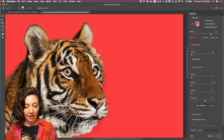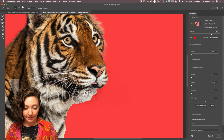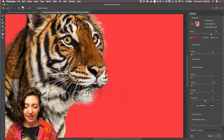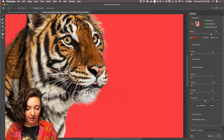I'm going to increase my brush size with my bracket keys. We'll just go over right there because this is especially rough. Oops. And like I said, with the stock preview, it's not going to work perfectly. And then we're going to go back in with the normal brush, and I'll just do this a little bit.